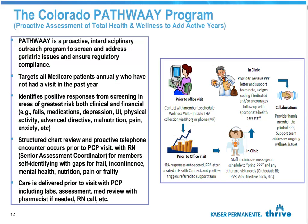And okay, so let me just go through what we wanted to do and how we operationalize this in Colorado. So in Colorado, we have the Pathway Program. That's a little term that we use in this region so that the folks that are part of this initiative recognize this work as related to this Medicare assessment. So the proactive assessment of total health and wellness to add active years to seniors.